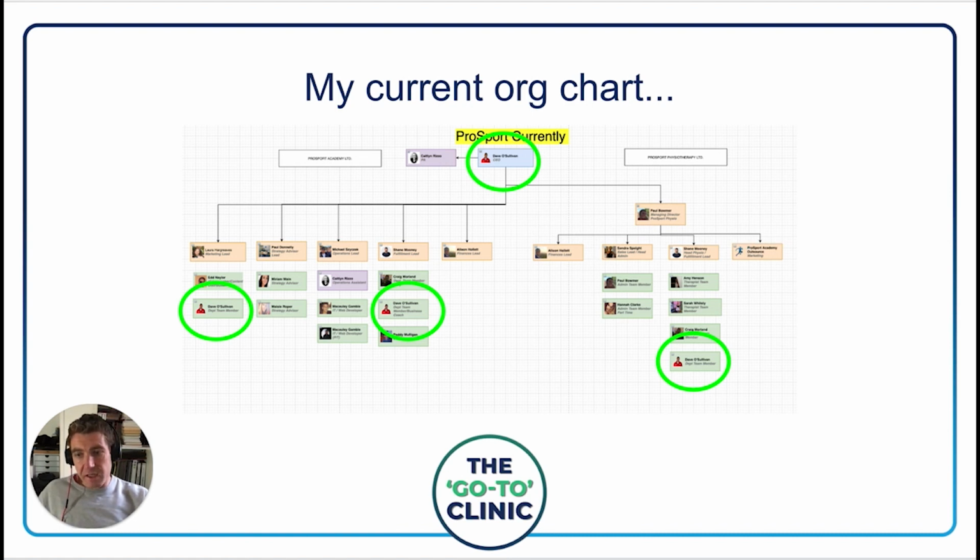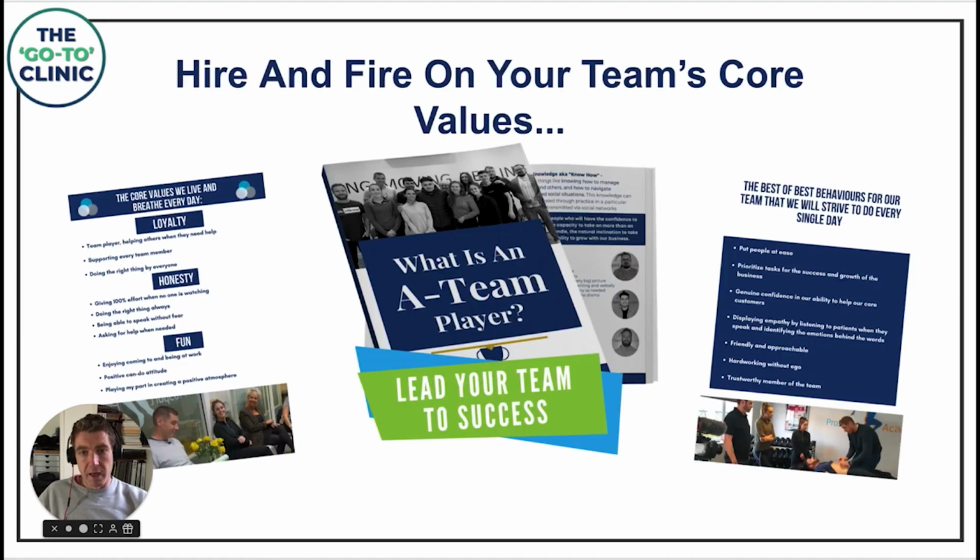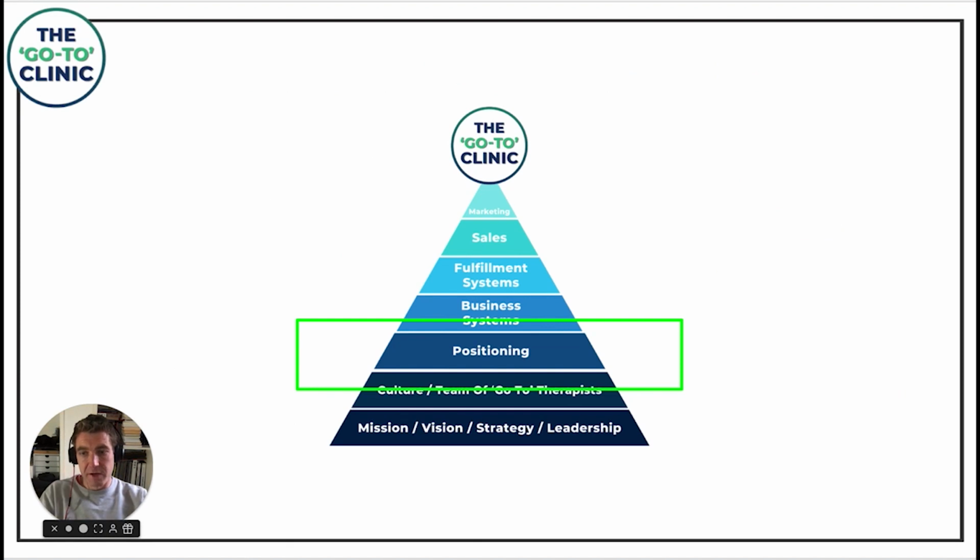But again, you need the systems in place in order to be able to remove yourself. So you need a system for finding staff repeatably, onboarding and growing. Now the good news is you cry once, you get it done, and you put it into a system and a standard operating procedure, and then you have a repeatable way of getting the results. And again, we hire and we fire on our team core values.